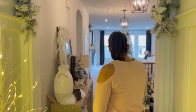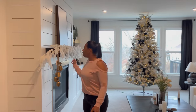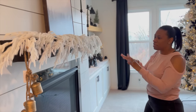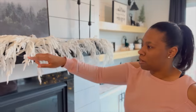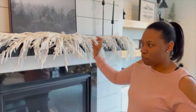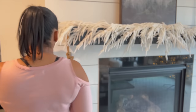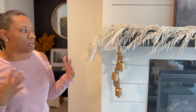So, coming back in our space, I wanted to show you again the mantle. Before it was just more gathered in the middle, and I felt like it was giving off a boho vibe. So I decided to spread it out a little bit and cast it over on the sides. And then I ran the twinkle lights back through them. So when they come on at night, they're really nice and festive, and they're kind of like a little miniature bowl. And then I finally got my McGee & Co. bells that came in, so I just secured them here with a command strip on the side. I still need to take the tag off, but I think they really add that nice break-up, some more color and color detail.